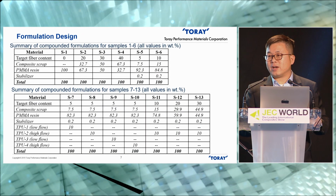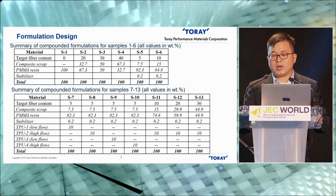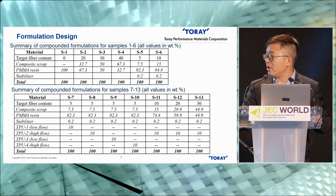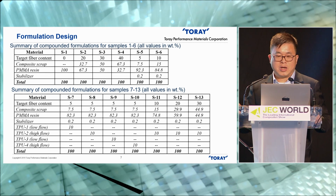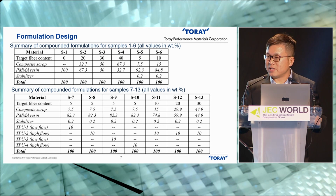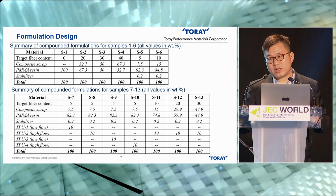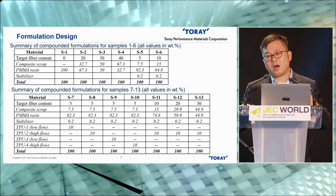So now I want to talk about the first one: how do we do the recycling with injection molding. We take the material, and the first table is really to understand the design space of our scrap material. Our material is mostly a PMMA-based polymer matrix, with carbon fiber and glass fiber as a hybrid reinforcement. We blend it with some virgin PMMA. The first approach to understand the design space is scrap material content from 7%, 7.5%, to as high as 67%, to see how they mix and compound.